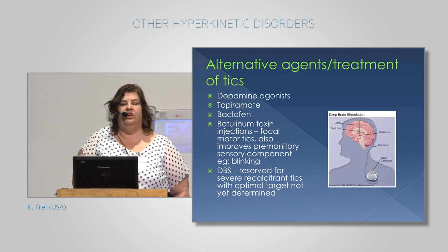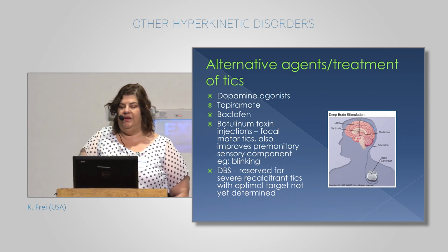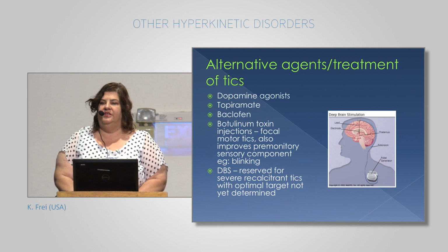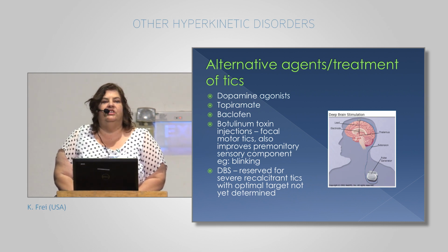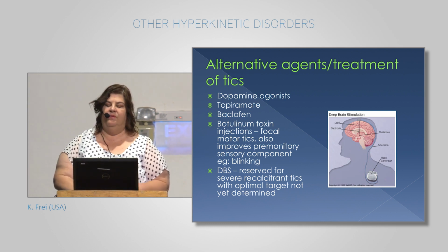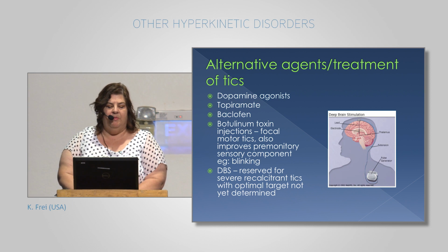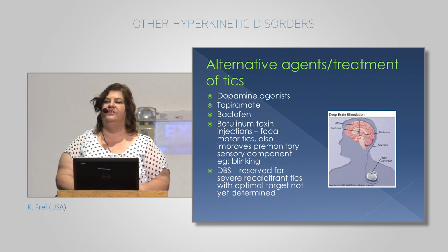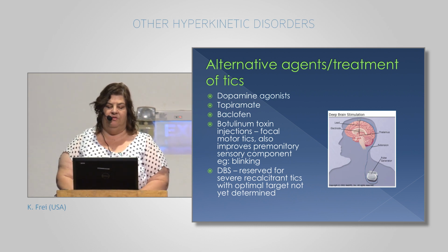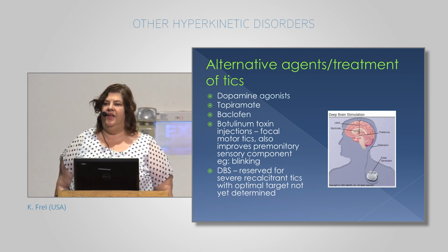Now, there have been some alternative agents for treatment of tics, including dopamine agonists, which seem to be effective in some cases, topiramate, baclofen, and botulinum toxin injections. Now, botulinum toxin injections are useful when the tic is focal, and these injections will help to reduce that movement. It also helps to improve the premonitory sensory component of the tic. Now, also, DBS has been used in treating Tourette syndrome and severe recalcitrant tics. Unfortunately, at this point, there's no optimal target that has been determined.